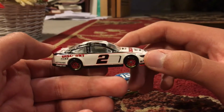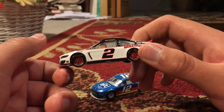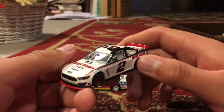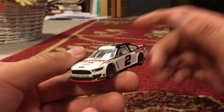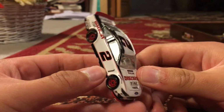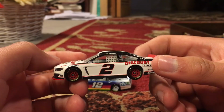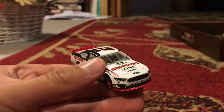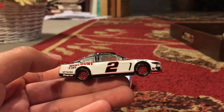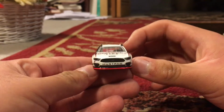I don't know. But anyways, here is Brad Keselowski's number 2 Discount Tire Ford Mustang from 2019 and also for 2020, because Roger Penske doesn't like to change up his paint schemes, which I don't blame him. If Roger just likes that one certain paint scheme, then he could just stick with it. So anyways, let's just take a quick look at this car here. Like I said, same scheme as before, but the paint scheme, I think, looks so much better on the Ford Mustang model. Just look at the look of this car. Just looks fantastic. That right there is just beautiful. That looks mean. That looks good.